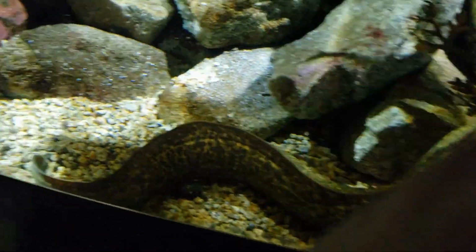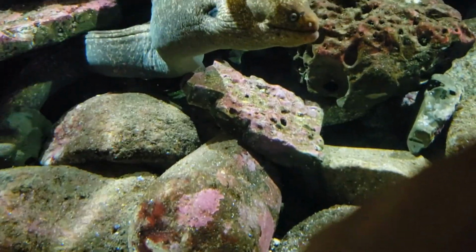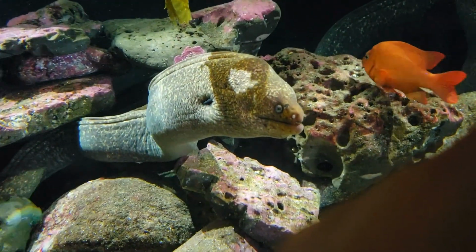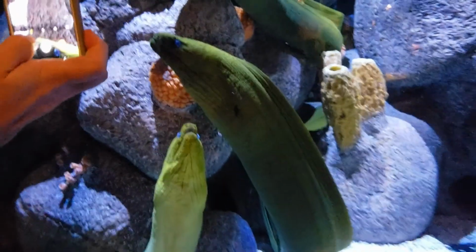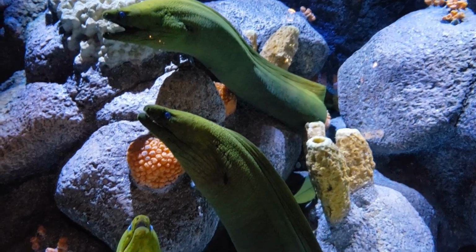My friend and I had gone to Hawaii a couple of years ago for a work conference, and we were able to go snorkeling one day. And I kept saying, is this what we saw? Is this what we saw? Because we had seen an eel when we were snorkeling. He's like, no.